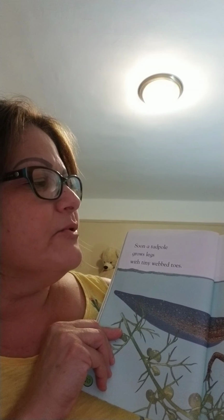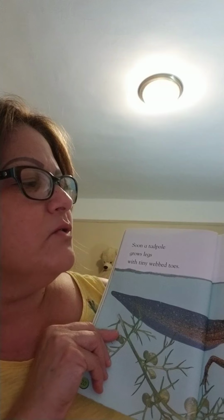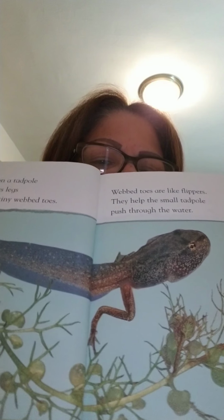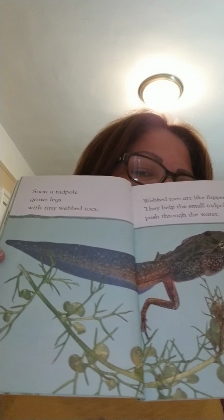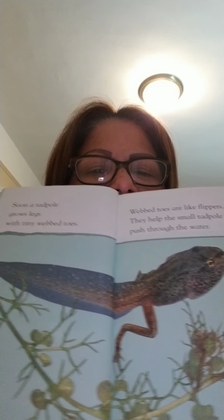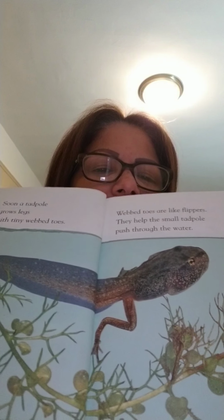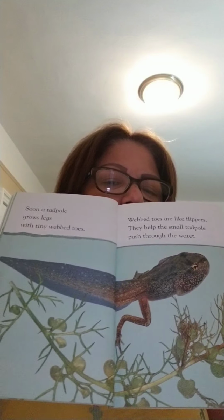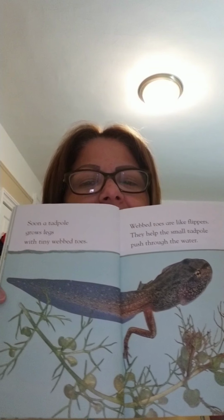Some tadpoles grow legs with tiny webbed toes. Webbed toes are like flippers. They help the small tadpoles push through the water. So we can see here the small tadpoles and look at their feet. Their webbed feet help them move in the water. That long tail is still not turned into a frog, but it's still a tadpole. It looks big there, but remember they're very, very small.